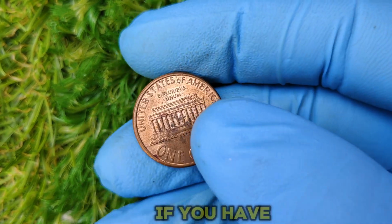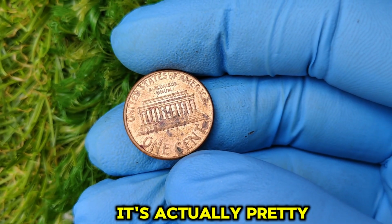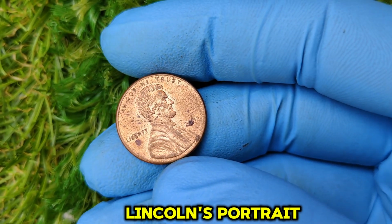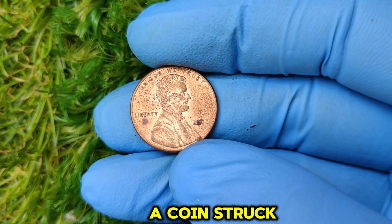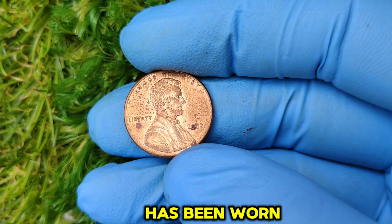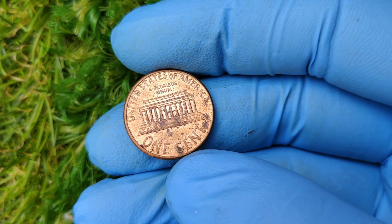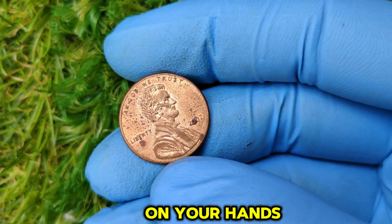Wondering how you can tell if you have one of these rare 2002 no mint mark pennies? It's actually pretty simple to check. All you need to do is look at the obverse side of the coin, the side with Lincoln's portrait. If there's no P or D mint mark next to the date, then you've got a coin struck in Philadelphia, without a mint mark. Now, if the penny has been worn down over time, or if there's any significant damage, it may not have the high value you're hoping for. But if the coin is in near perfect condition or better, you could have a real gem on your hands.